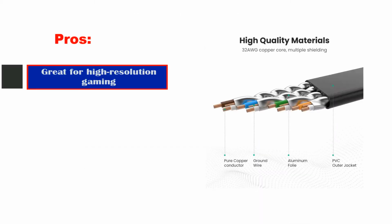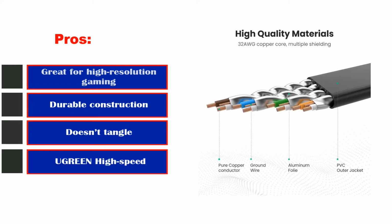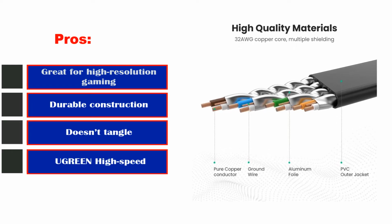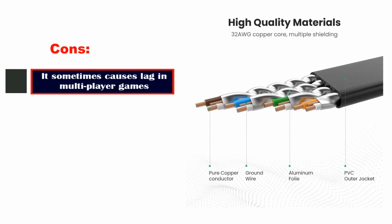Pros: great for high-resolution gaming. Durable construction. Doesn't tangle. Cons: it sometimes causes lag in multiplayer games.